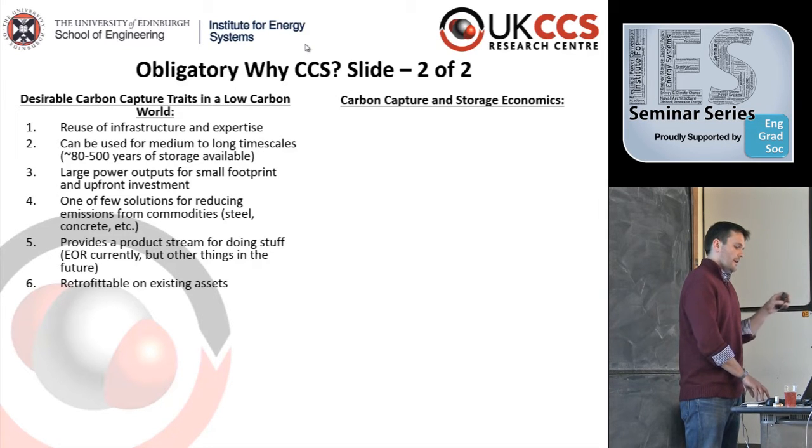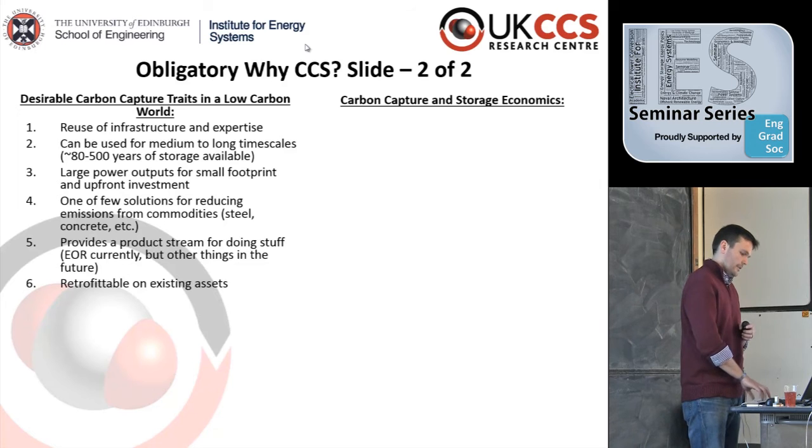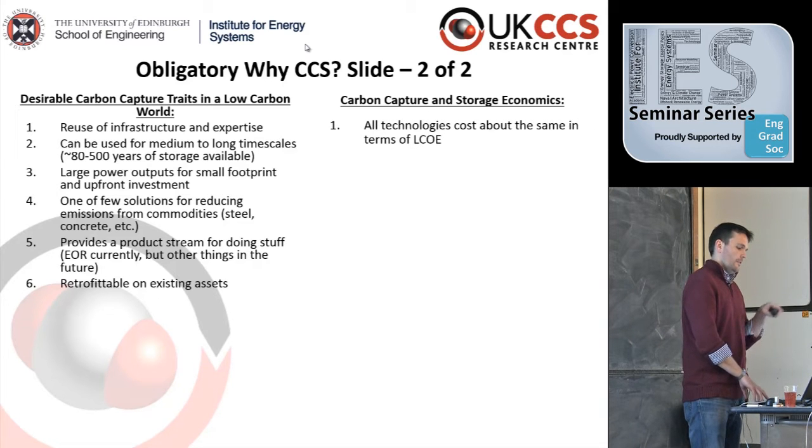Okay, so that's great, and then you can never really get through any kind of technology option without talking about how much it costs or how it costs compared to other things. So in terms of the different types of carbon capture technology, this pre-combustion, oxy-fuel, and post-combustion, they all wash out about the same in terms of cost of levelized electricity. So they have various technical benefits, but in terms of cost, they're all about the same.